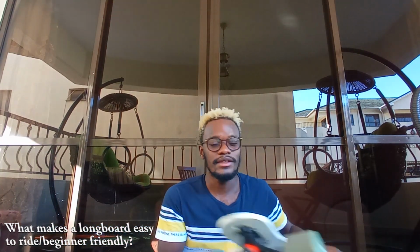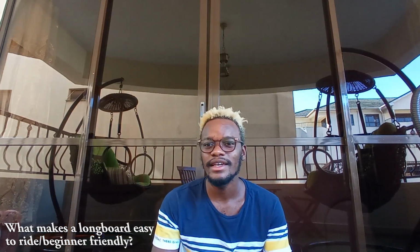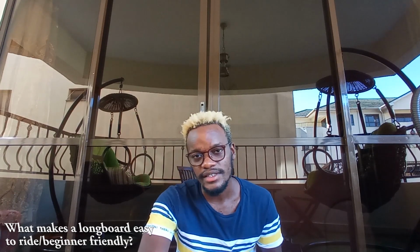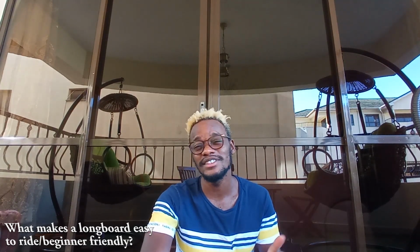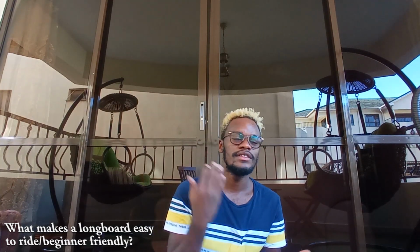Right, so another thing that makes a board really easy to ride or more beginner friendly is high quality components. Good quality components give you a positive riding experience. Cheap components just don't feel good. In terms of components, I mean the trucks, the wheels, the bearings, the bushings, the pivots.